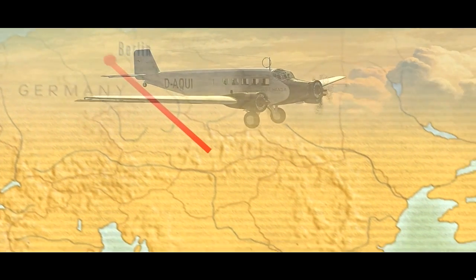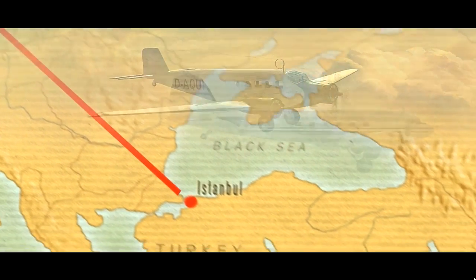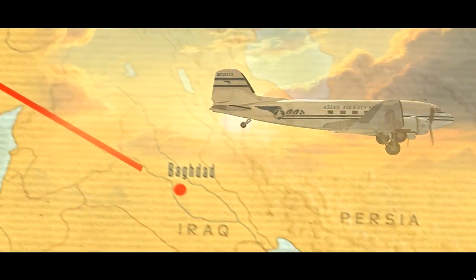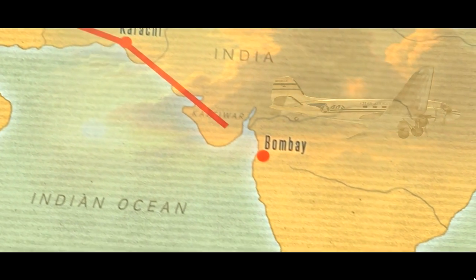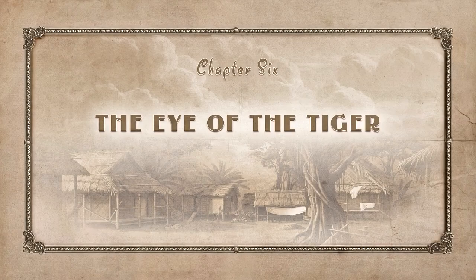And for the man who couldn't find a coin for the sweets, he has now chartered a plane to Istanbul and another plane to Baghdad. Another plane to Karachi and Bombay. And we're now here in Kathiawar.